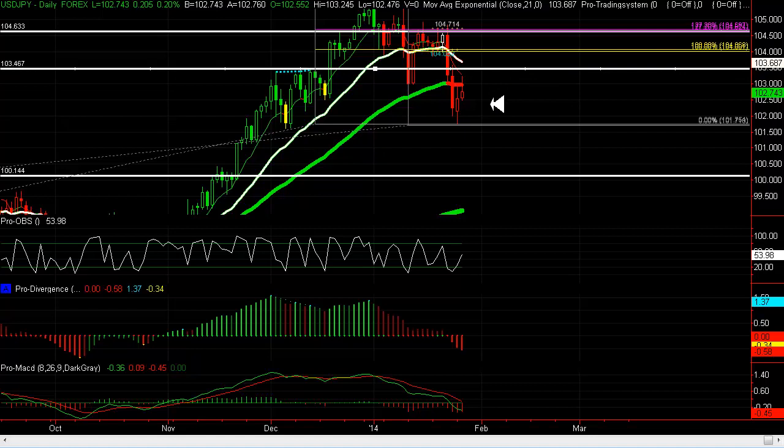And what I'm looking for, if this can get back up to these areas up here, is to have this boomerang roll over and go lower. So any rallies are shorting opportunities. We may have had that rally already today into those moving averages.